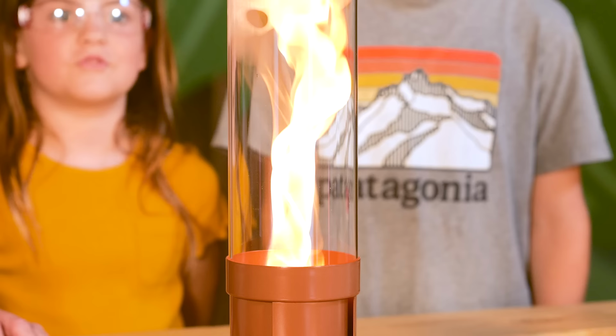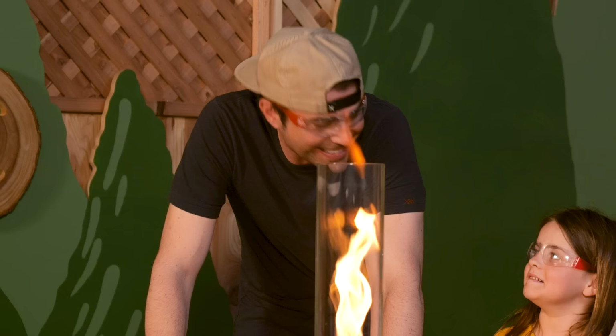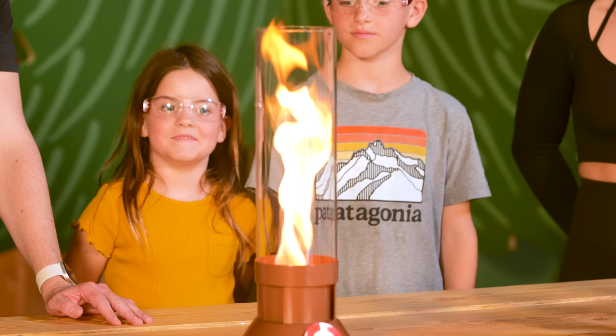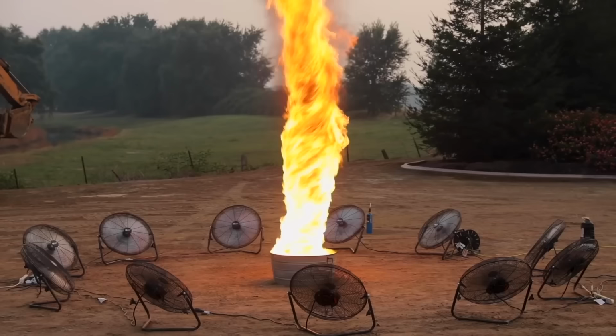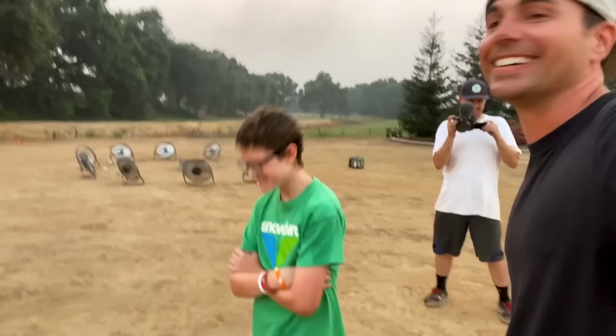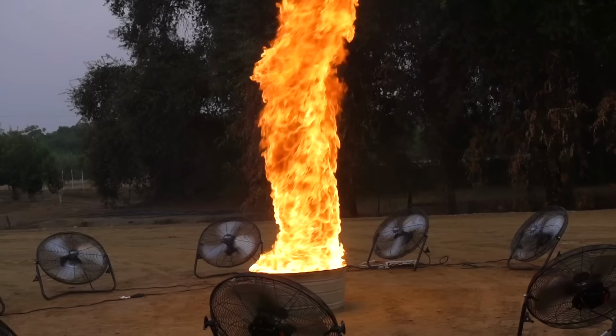Yeah, it's like a fire tornado, huh? What do you think of that, Eliza? Cool. Is that cool? It's still scary. So we've done some big ones of these in real life. This was actually for this kid, Fletcher, who had brain cancer. We threw him the world's most epic birthday party, but we also had this epic fire tornado.